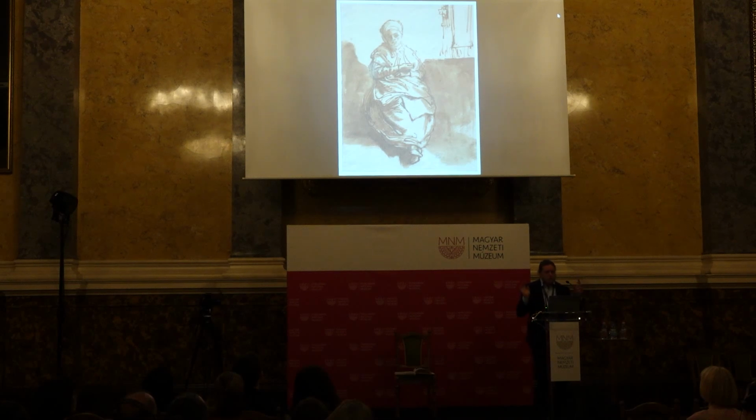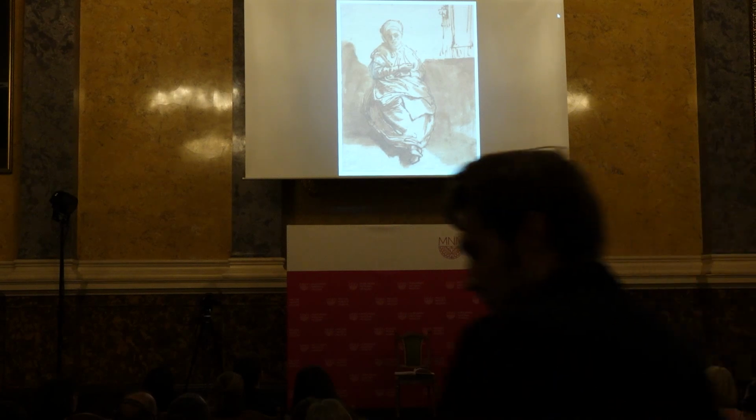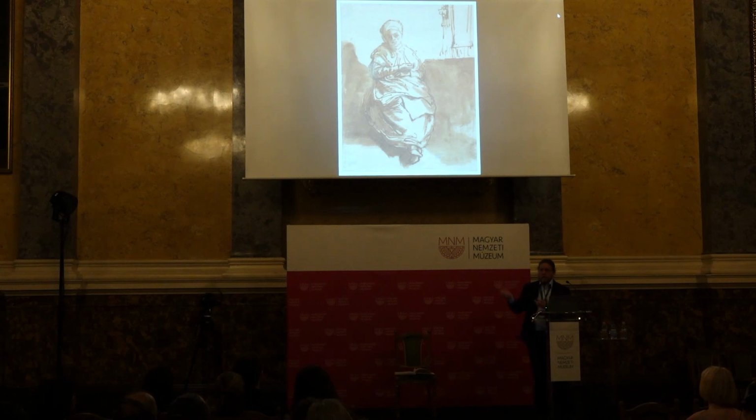So what we did here was to take raking light images. That's where you take a photo, and instead of the light being in front, the light comes across, and this is designed to heighten the three-dimensionality. So we took several of these, but not in a scientifically controlled manner because we didn't have the equipment.